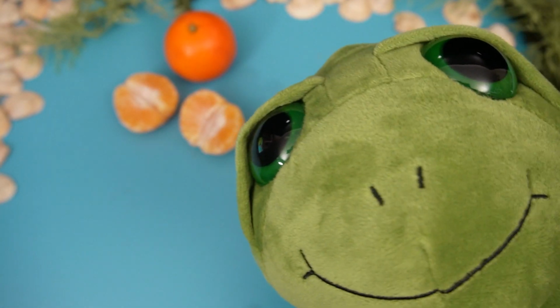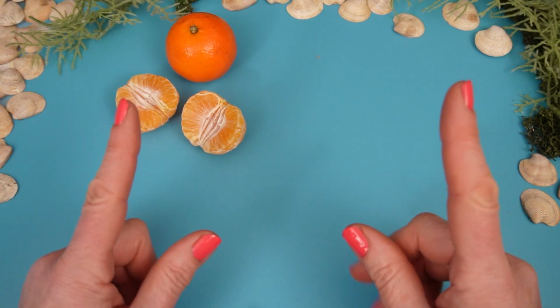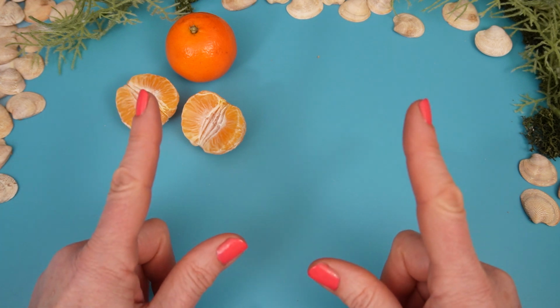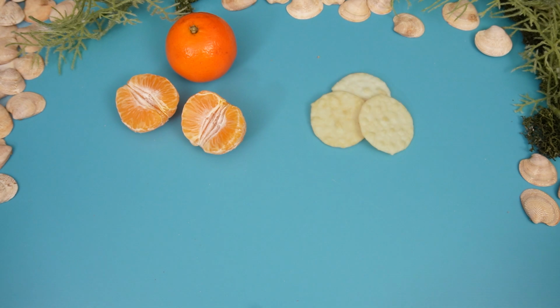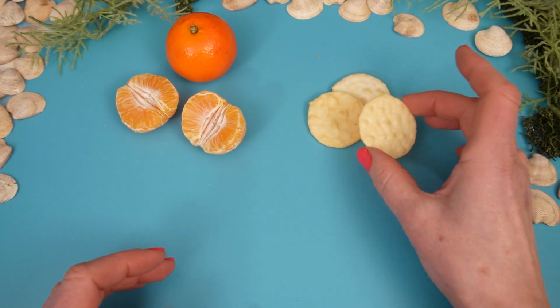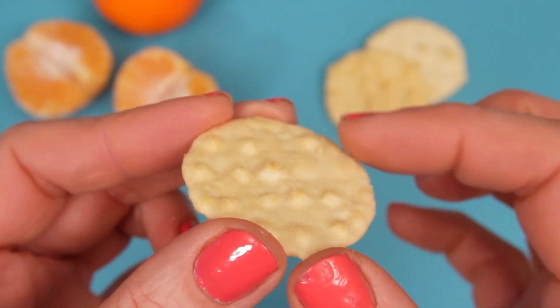We need to keep our lunchbox healthy, so let's add in some fruit. Oh, oranges are my favorite. Me too. I love oranges. That gives me a really good idea. Let's make a turtle cracker. Ooh, these crackers even look like a turtle shell. Can you see those little bumpy bits there?